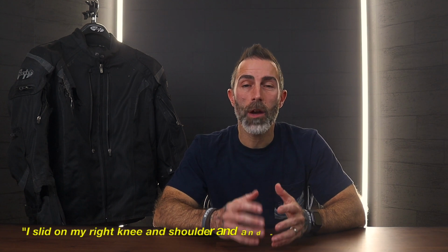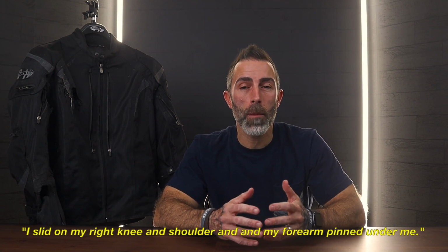I'll state the obvious and point out that the only difference between this jacket and mine is the color, but I just wanted to make sure everyone's on the same page. I also want to mention that the rider was wearing gauntlet-style gloves with the jacket secured around the outside of the gauntlet. I can quote my friend as describing, "I slid on my right knee and shoulder and my forearm pinned under me." The damage to the jacket definitely confirms this, and luckily there was no other impact with another vehicle or object. Again, I want to provide as much detail as I can.